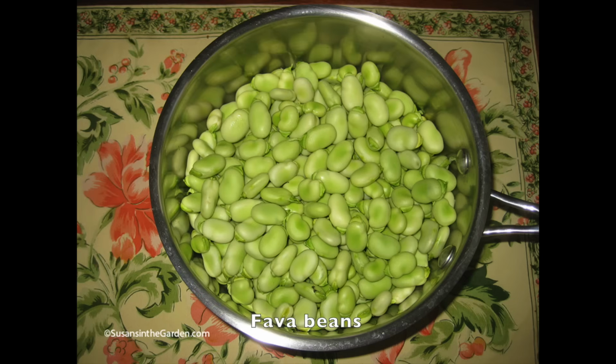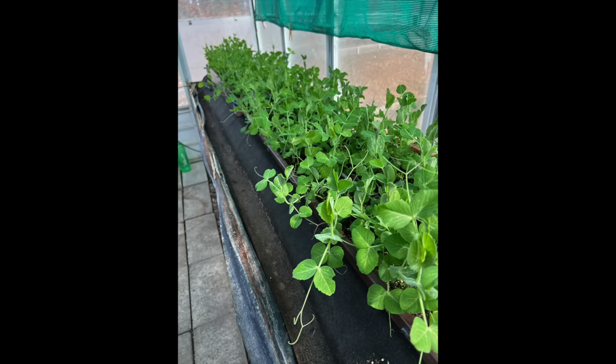How about the legume family? Fava beans and peas are cool season members of that family. Bush beans and pole beans are definitely legumes, but they are not cool season crops. They need to be planted after the danger of frost has passed. But with fava beans and peas, you can direct sow them either as soon as the soil can be worked, or you can start the peas indoors ahead of time.